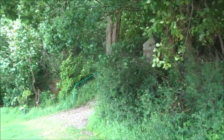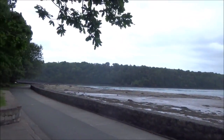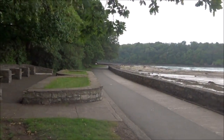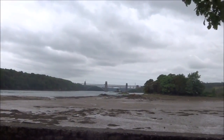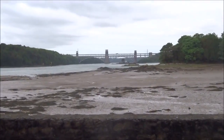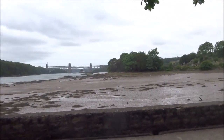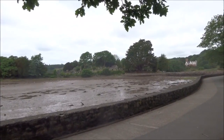Just came out of the wood there, and here's the Menai Strait. Unfortunately, I don't have a little piece of sponge. It's just suddenly disappeared. So it's a windy day today, so there's going to be a problem. There's the Menai Bridge over there. The first thing I'm going to do is inspect a little church on that headland.